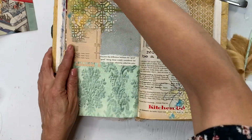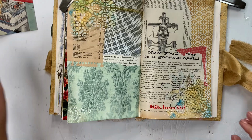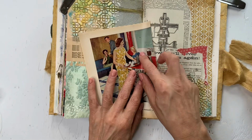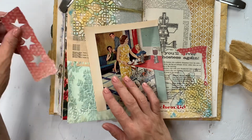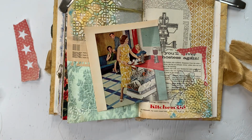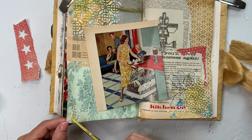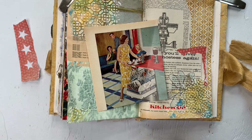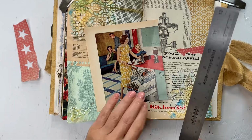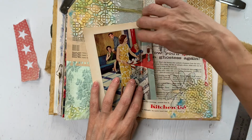That's dry enough. And let's glue on our focal image, which is this image, and I do like this beige on the side here. You know what, maybe I'll just add a tad of yellow in here. I forgot about this corner here. Anyway, that's enough.